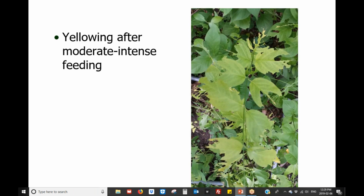What we often see is that the dog strangling vine turns yellow if there's been moderate to intense feeding. The plant turns yellow and goes into early senescence. The leaves just fall off and it doesn't regrow. So we're not sure whether this is some sort of systemic effect or maybe just a generalized stress response of the plant. But either way, it's pretty good news.